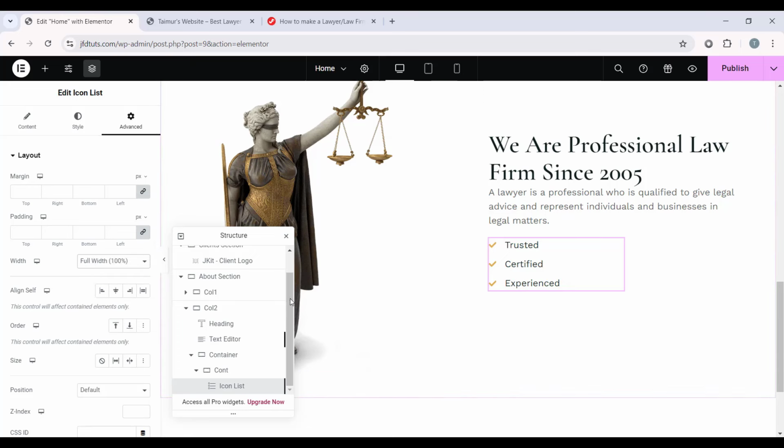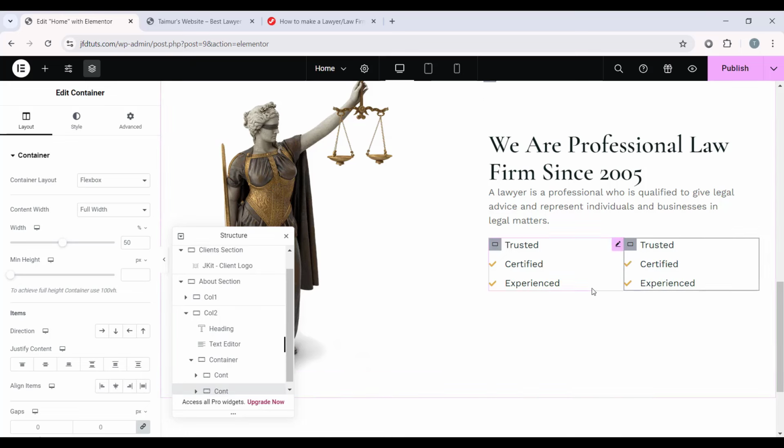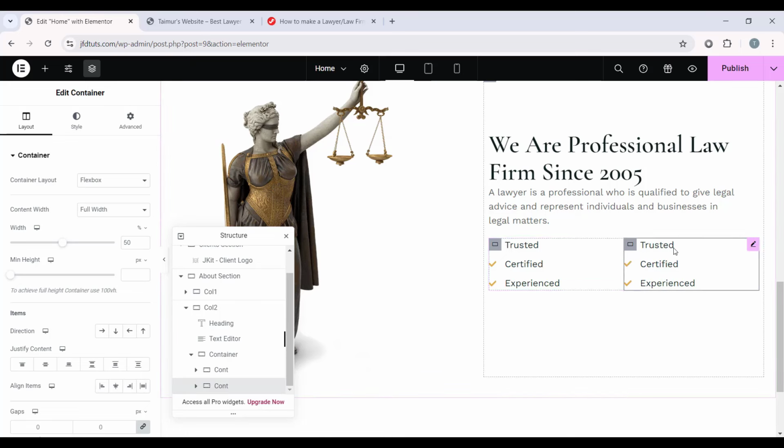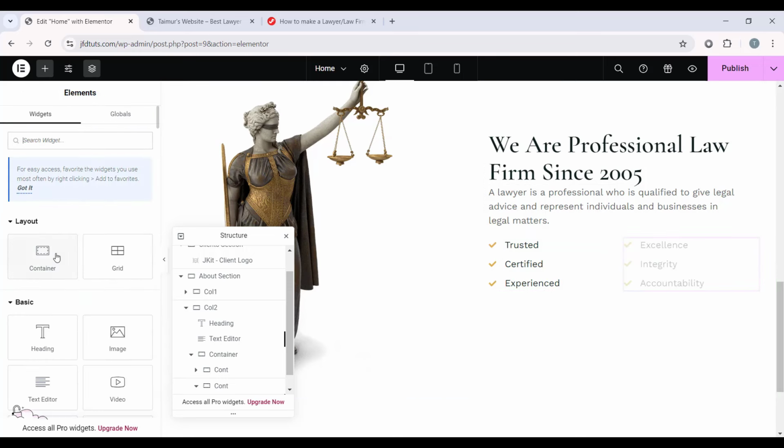Alright, now what I'm gonna do is I'm gonna close this container, right click it and duplicate this. So we will have the exact same container on the right side. And now I'm gonna quickly change all of this text. Alright, I have changed all of this. It's looking great. Now after this, I want to add a button.